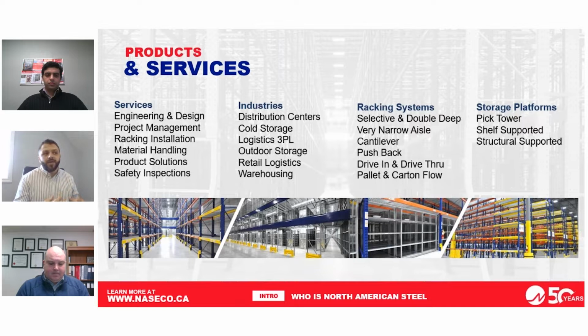We do a lot of pick towers, pick modules, shelf-supported mezzanines, catwalks, rack-supported buildings, and we have a very wide array of product lines as well, from roll form steel to structural steel to what we call knockdown or bolted racking, with various face profiles from North American or ready rack style racking to American teardrop style racking that some of you may be accustomed to.